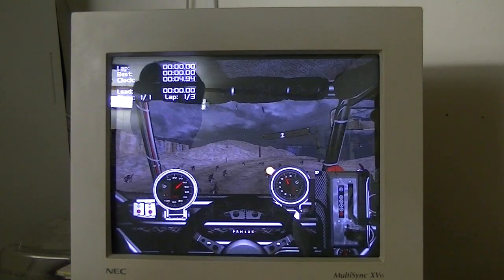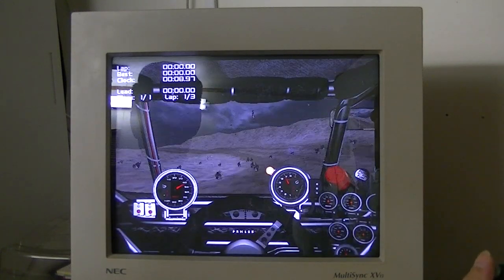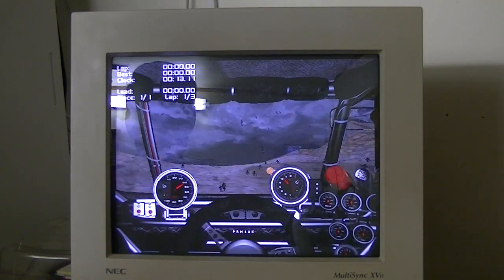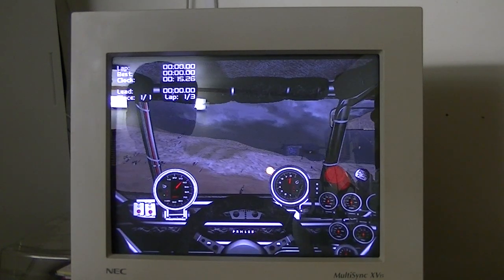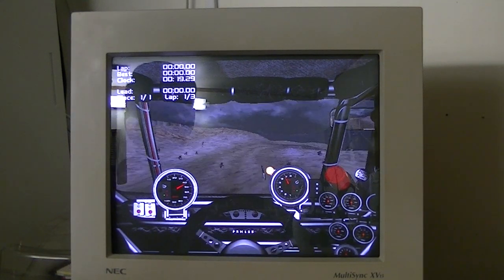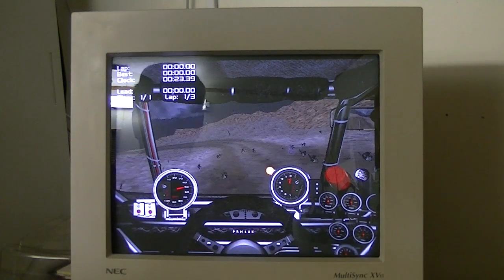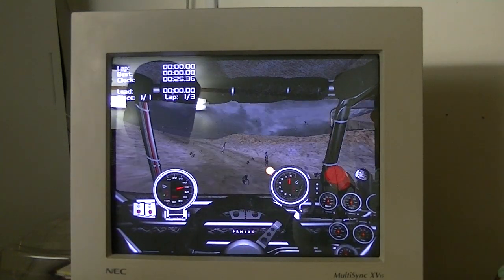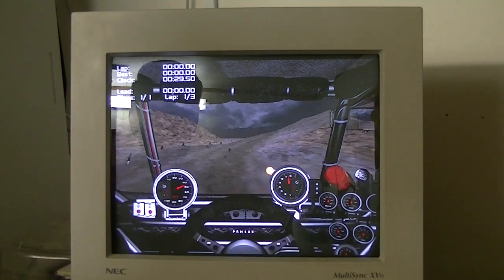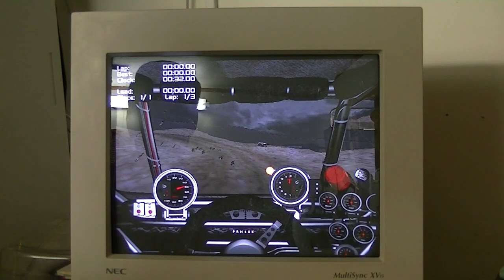Oh yeah, this game is going to glitch. Sometimes this game, as well as Monster Truck Madness 1, will take my Sidewinder 3D Pro and cause its point of view control to malfunction, causing the view to change like that at random points. Not very fun.